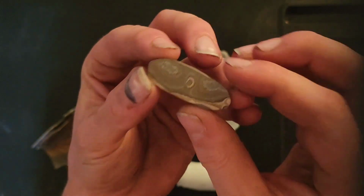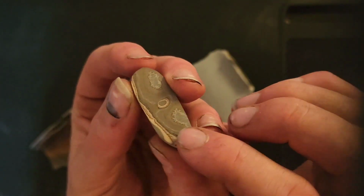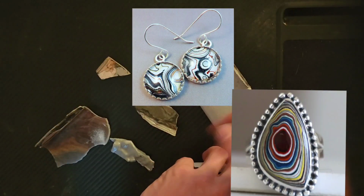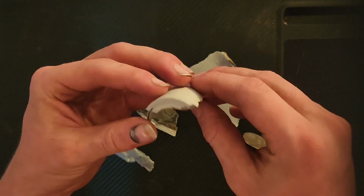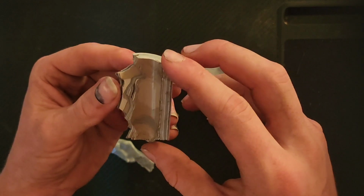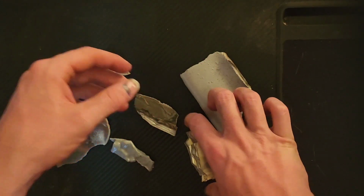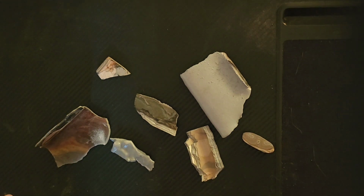Even smaller pieces, like this one right here, can be fitted into rings or necklaces or even earrings. You probably saw some examples get put up there if I remembered to edit this. And working this is sort of like working with a brittle stone. It's harder than sandstone, but it's softer than a lot of other stones.